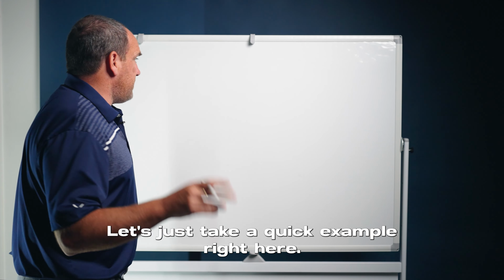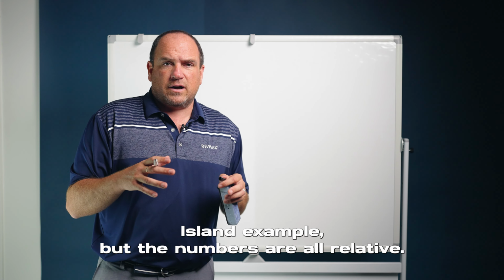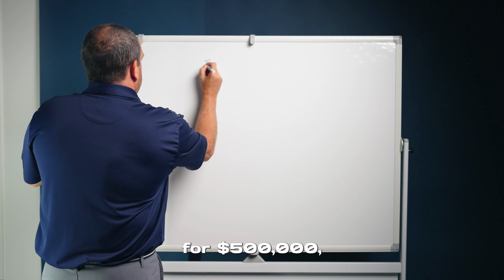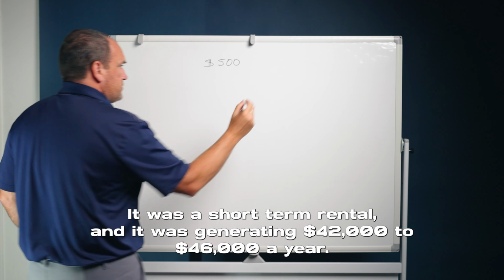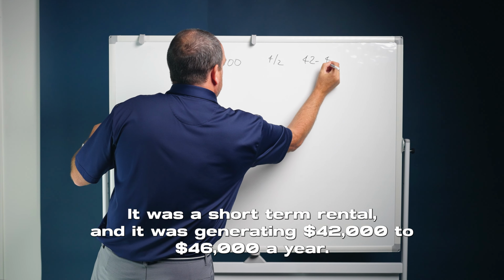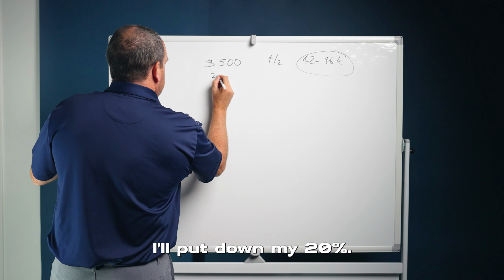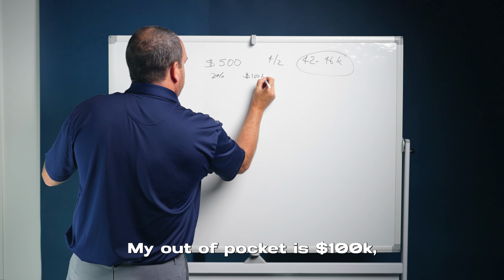Let's just take a quick example right here. So you bought a single family property. I'm going to use the local Aquidneck Island example, but the numbers are all relative. You can do your own math yourself. But say you bought a single family here for $500,000, okay? 4-bedroom, 2-bath. It was a short-term rental, and it was generating $42,000 to $46,000 a year, okay? Cash flow is great. I'll buy this property, I'll put down my 20%. My out-of-pocket is $100K, okay?